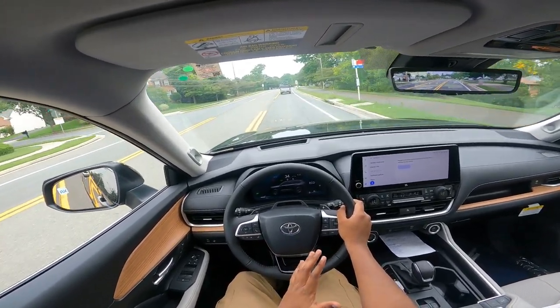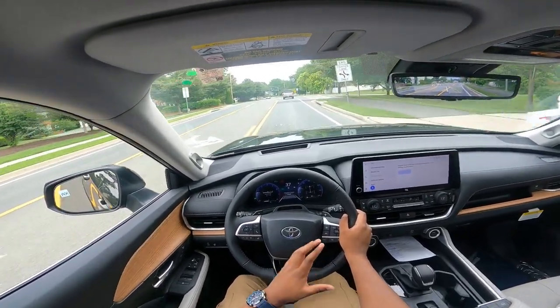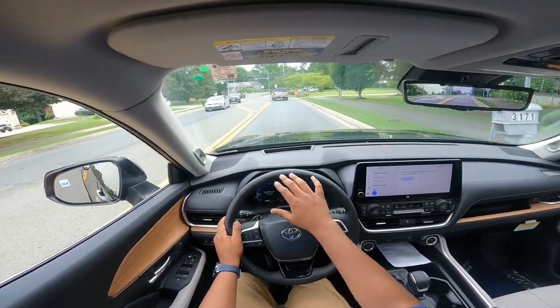Now, how is seat comfort? Seat comfort is pretty good. One thing I do want to point out too, all the seats are perforated in this Grand Highlander. You also have heating and cooled seats for both the first row and the second row, which is nice. You also have a heated steering wheel as well.